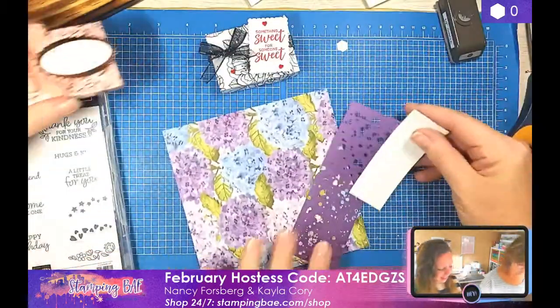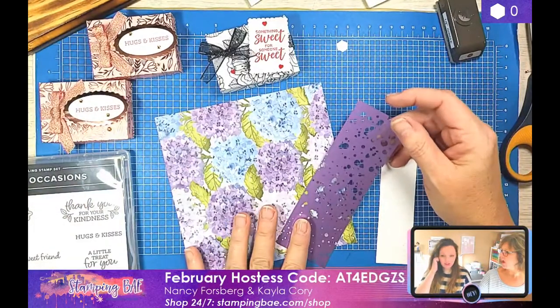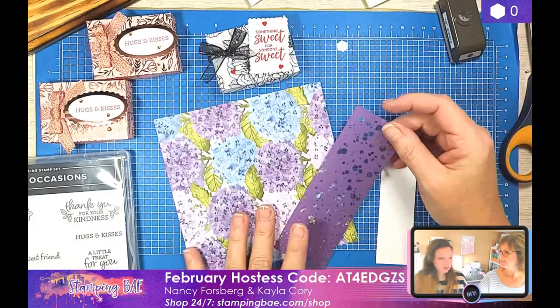Okay, but now we're going to do a purple one. Ooh, purple. Yeah, so we're going to use the hydrangea.